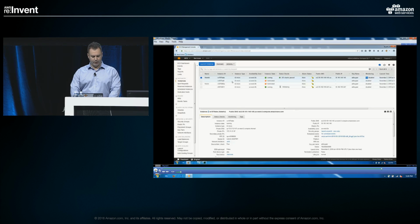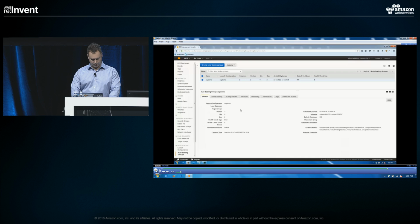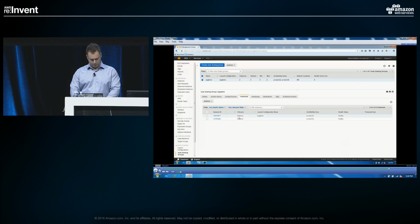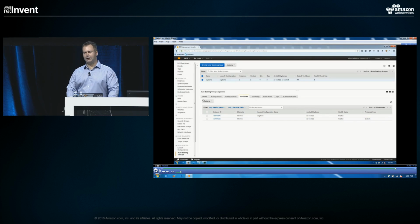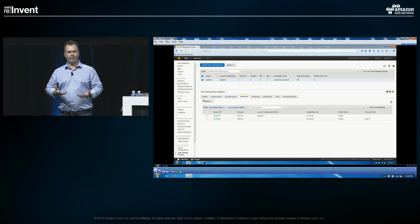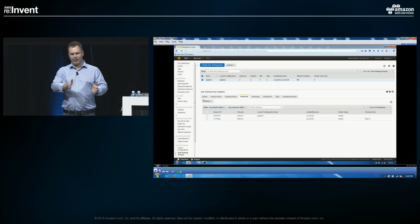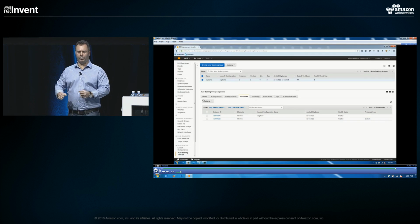And I flip over to the auto-scaling console now. And I'm gonna find that instance in A, right-click on it, instance protection, and set scale in protection. Go ahead and accept that. So this instance is now protected. So in the event that the auto-scaling group needs to shrink because the excess capacity is no longer needed, auto-scaling will be hunting for an instance to terminate, right? This one will not be selected. The other instances will be preferred.